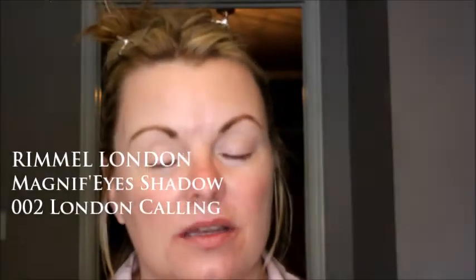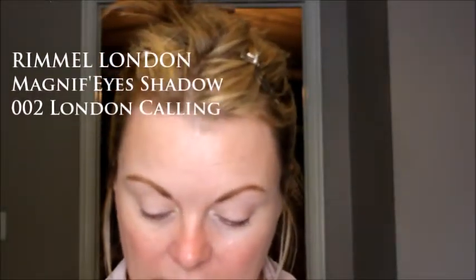Palette. This belongs to my daughter. I've never tried it. Not really sure how this is going to work out, because now that I'm looking at it, it looks like it's all just frosty shadow, but we'll see what we can do. And Rimmel at Walgreens this week, all of their lip and eye products are buy one, get one half off. So if you like this, this is a good time to go and get it.